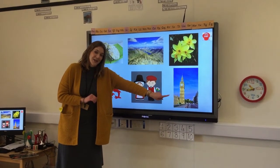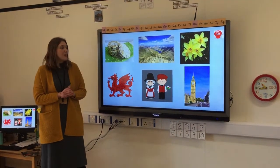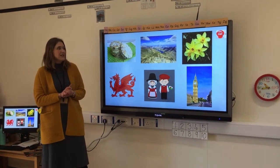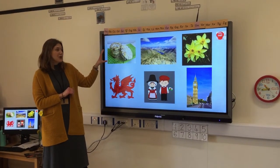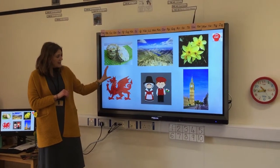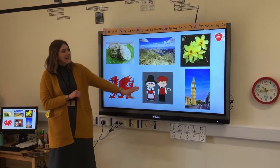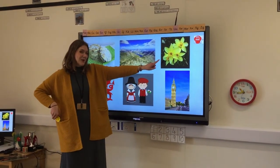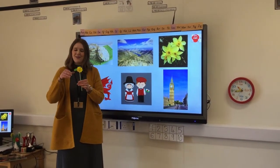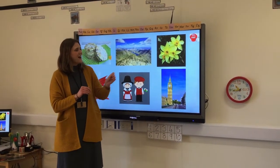I think this picture is the odd one out because it is a landmark in England, whereas all of the rest have an association to Wales. These are Welsh cakes, which is a traditional Welsh cake. This is a Welsh dragon, which we just saw on the flag. This is the national flower of Wales, and I have this in my pocket made from one of you. I wonder if you know what it's called. It's called a daffodil.